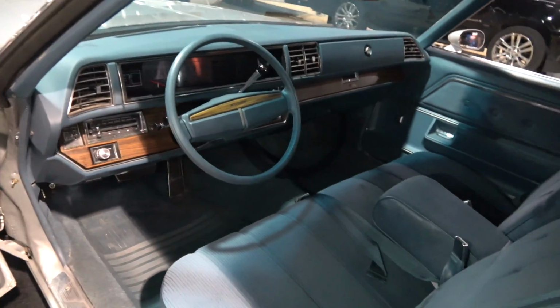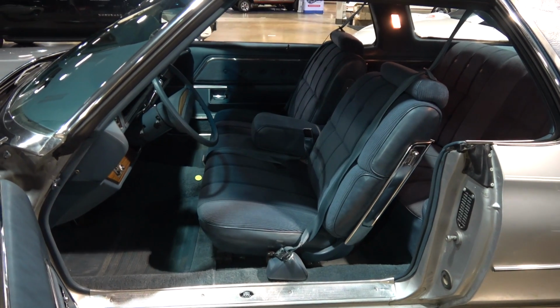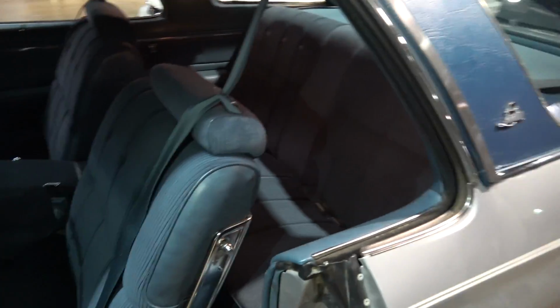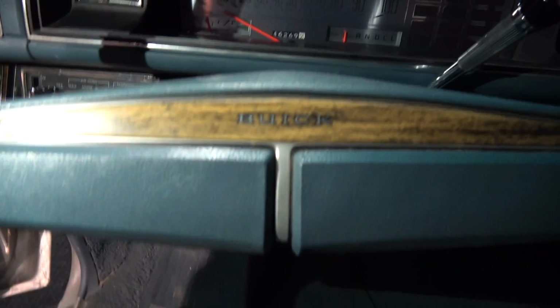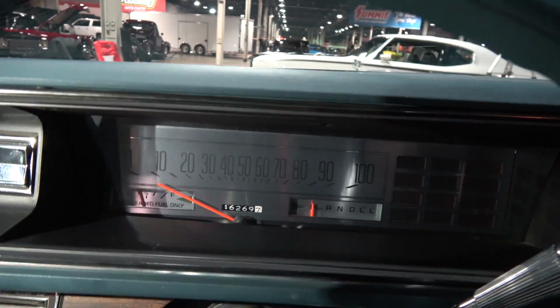So as we get closer, I'm going to step over here. Bert, how do you feel when you're in this one? Like I'm sitting on a living room sofa. Driving. You are on the living room sofa when you're driving this thing. This is great. The headrest. This just looks fantastic. Our pedals, our Buick there in front of us.